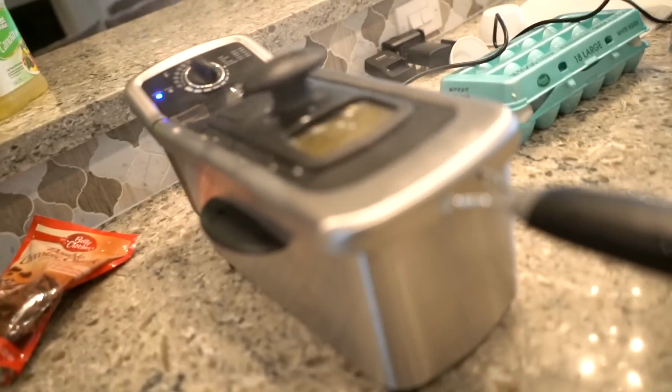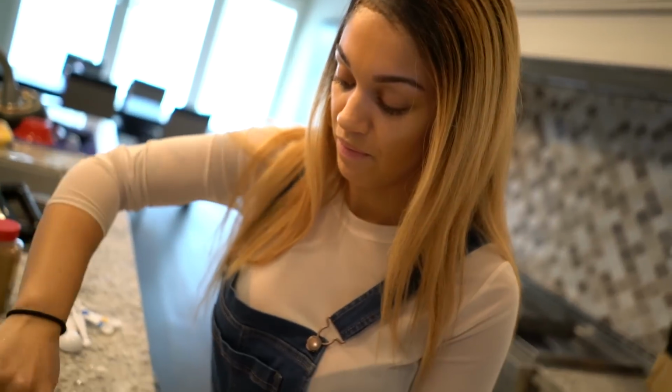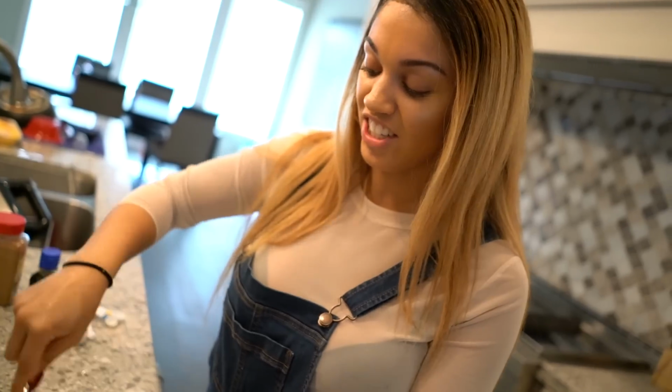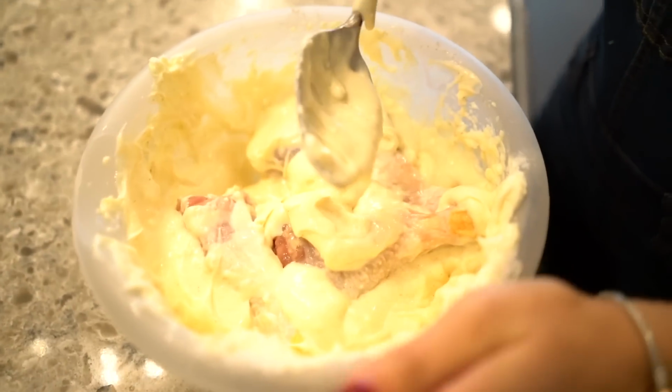Some cheesecake chicken, man. Vanilla kind, New York style. New York style. Next time we should make some strawberry. Some strawberry chicken. Cheesecake chicken? Yeah, strawberry cheesecake chicken. Might be good. Can I open it? I want to open it already. For what? Just to see how it looks.